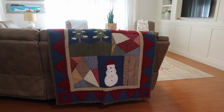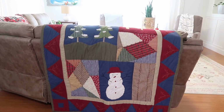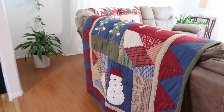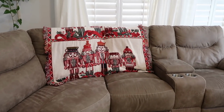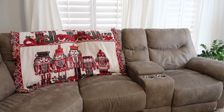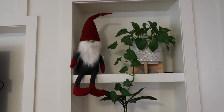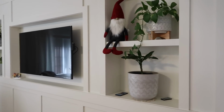In this room, I've just added this Christmas quilt to the back of our sofa that we've had for years and years. I love that it just adds some extra Christmas decor, and we can use it as a throw blanket, obviously. Then I found this cute nutcracker blanket that I just couldn't pass up at a secondhand store, and we use that on cold nights. And of course, we have our Christmas Santa elf here on the shelf, and that's it for this room.